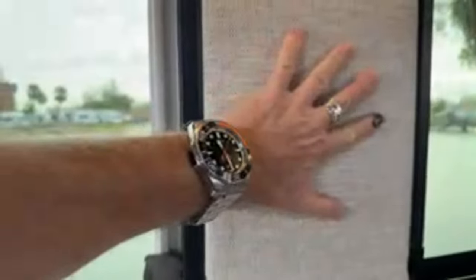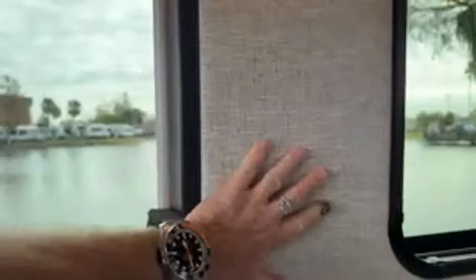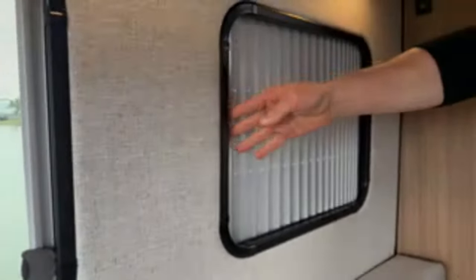I think it's over here is the fabric on the side, which is real nice. Like in my Travado, I've got hard plastic. This is really nice to get cozy with. Nice fabric. These work pretty nice too.